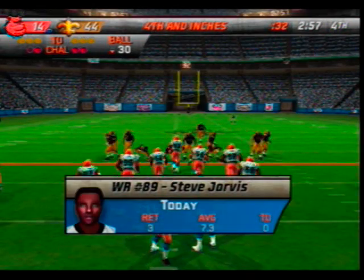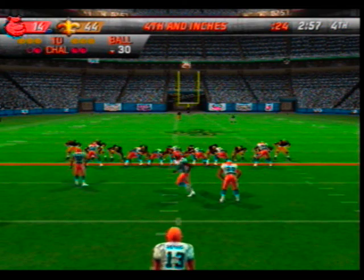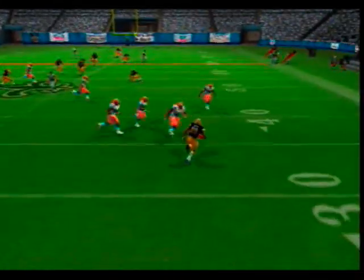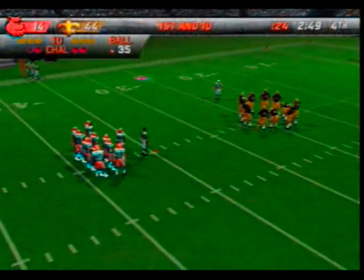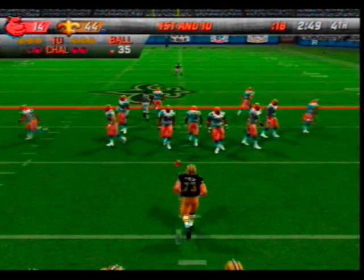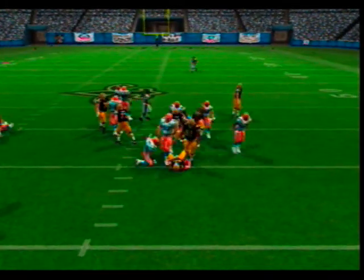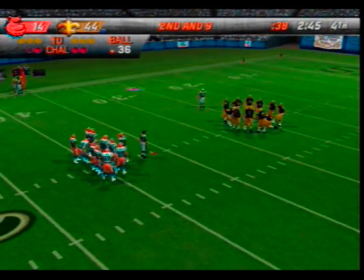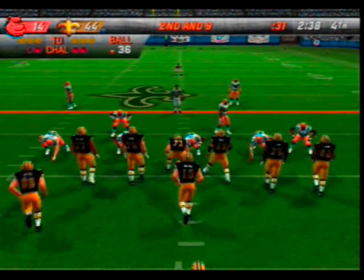Number 89 gets set for the return as we take a look at his numbers. So the lineup to punt after going 3 and out. Ball on their own 36. Ball on the 36-yard line.